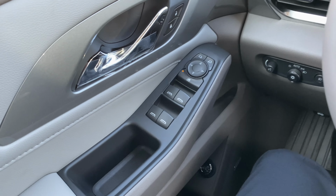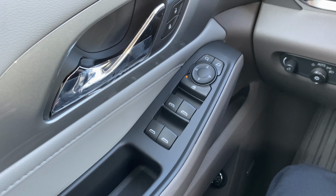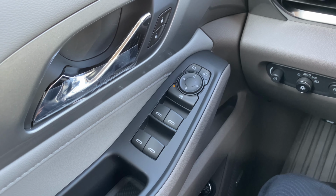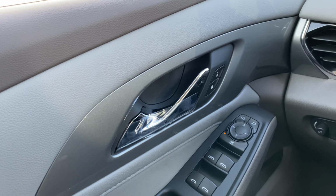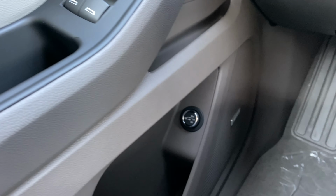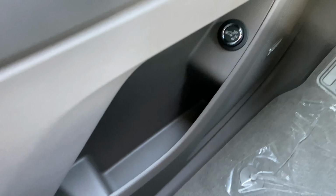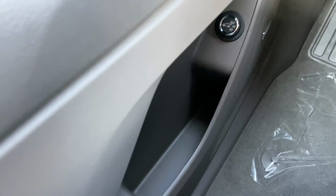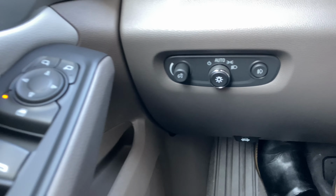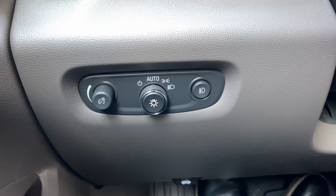So on the driver door, you have the window control. The driver's side window is fully automatic. Right above it, you have the window lock along with the mirror controls. You also have a chrome door handle with lock and unlock. Also on the door, you have the Bose speaker, the hatch release, and you also have a big storage. And on the left-hand side of the steering wheel, you have your automatic light control with your brightness and your fog lights.